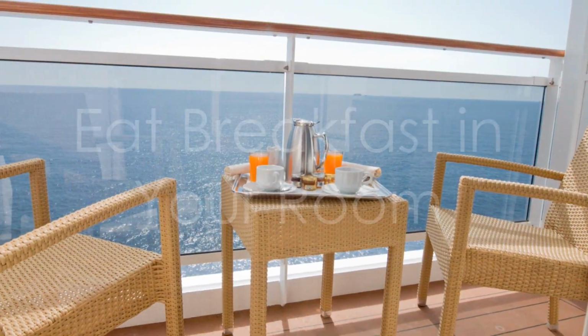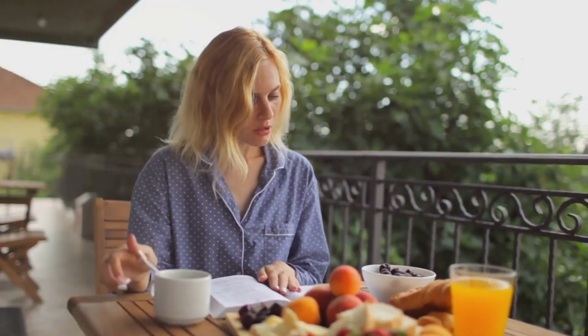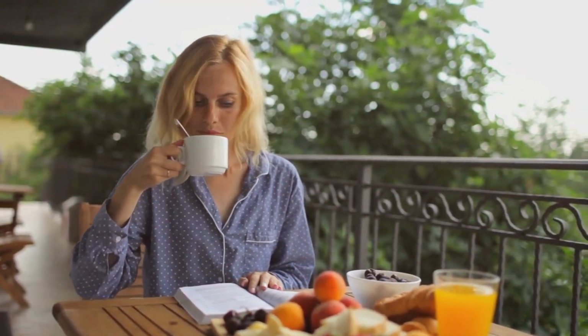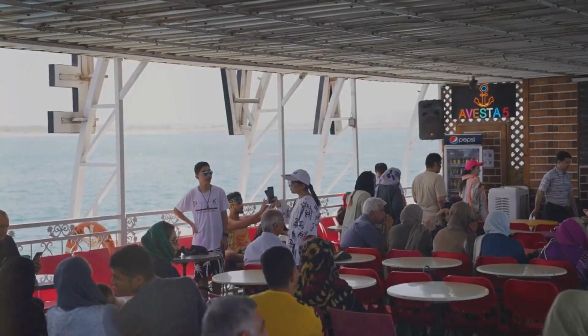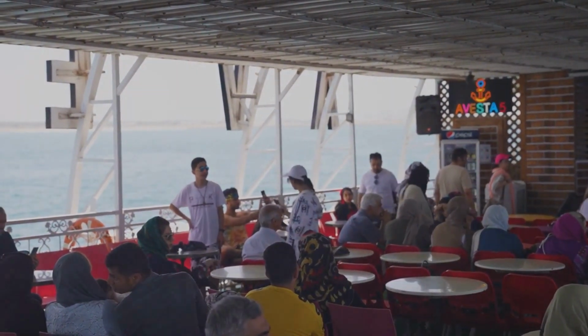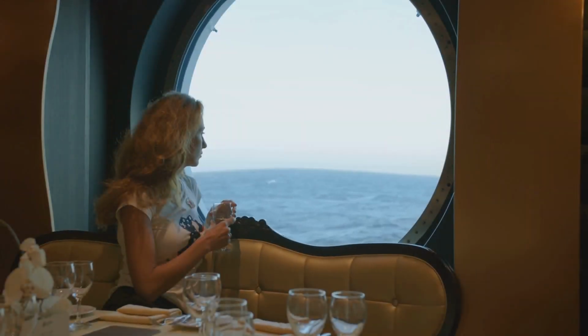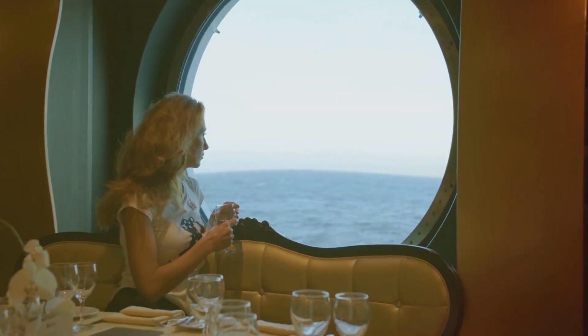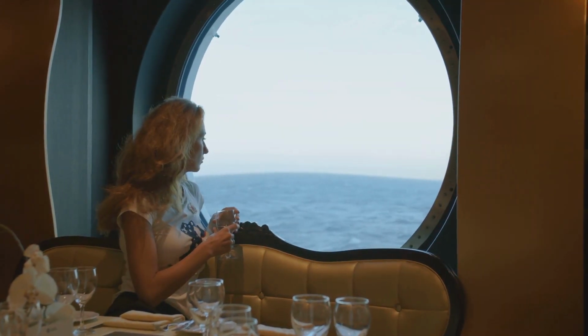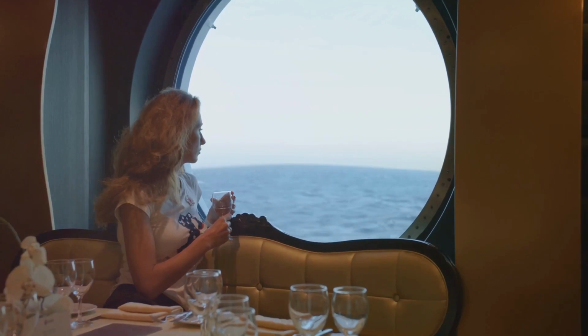Eat breakfast in your room. Starting your day with a quiet, comfortable breakfast in your own cabin can transform your cruise experience. Not only does it allow you to avoid the often overcrowded buffet areas, but it also saves you the time you'd spend jockeying for a table. By ordering room service, you might think you're splurging, but consider the time saved that can be used for other relaxing activities or getting off the ship early at ports.